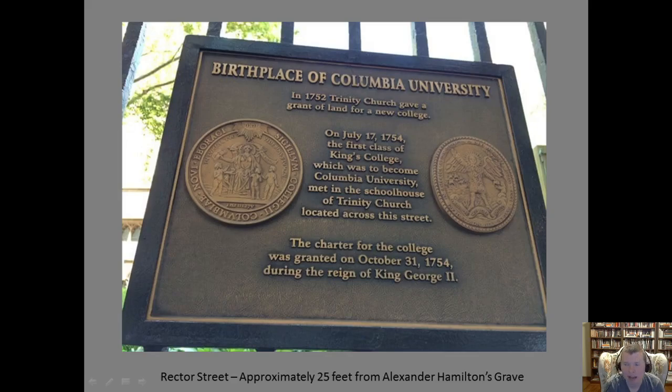This is a plaque, birthplace of Columbia University, that I think was installed in 2014 at Trinity Church. It says in 1752, Trinity Church gave a grant of land for a new college. On July the 17th, 1754, it was hot that summer. There was no air conditioning. The first class of King's College, which was to become Columbia University, met in the schoolhouse of Trinity Church located across this street. So I would gather that the schoolhouse was on the south side of Rector Street, and I think there's a pretty tall building there today.